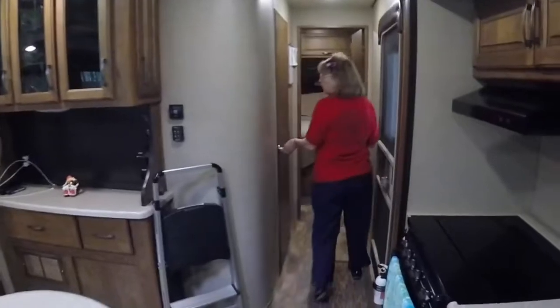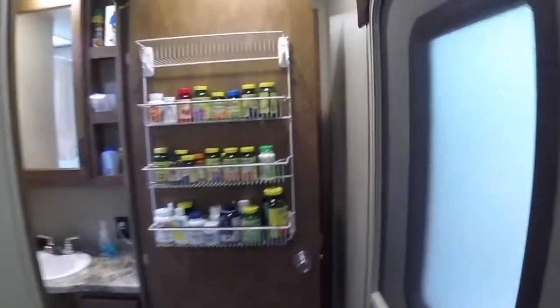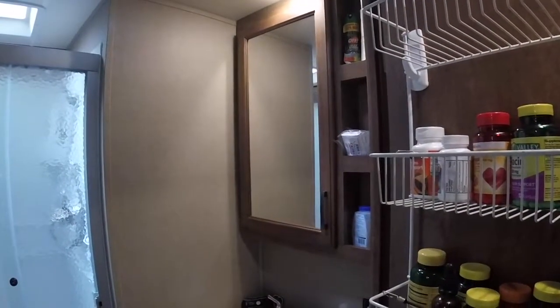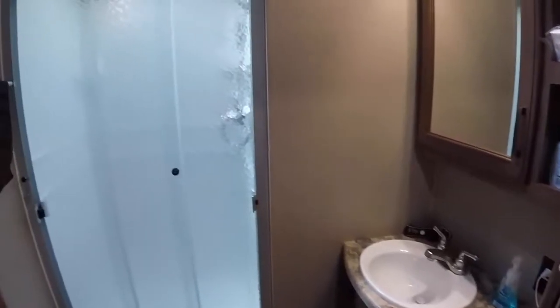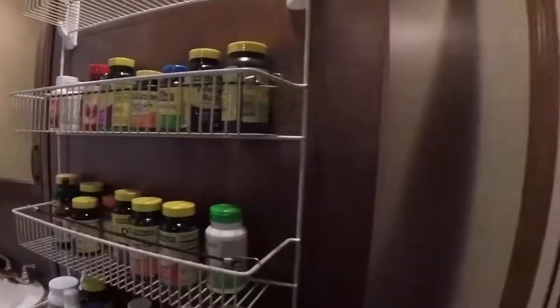Sure. Open the door. All right. First thing you see is a bunch of vitamins and stuff like that. We put that rack up there on the door here just not too long ago. So as we step in, you see the first of two medicine cabinets that we have, and a sink you can actually wash your face in, our shower, and the requisite RV toilet, of course, down there, and then a second medicine cabinet. All this is coming in very handy. All right, so we're going to come back out, and we're going to close the door, and we'll walk back in here.